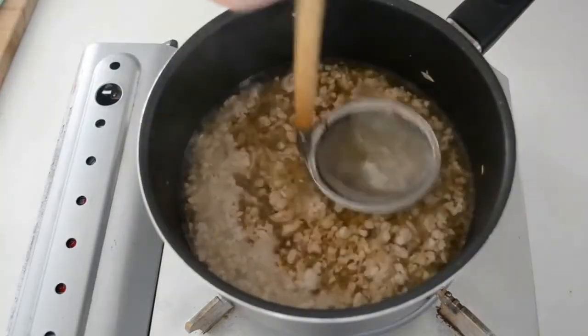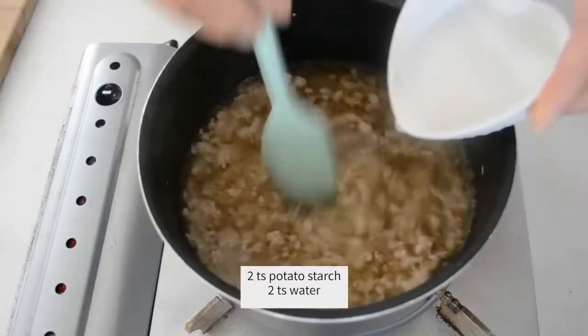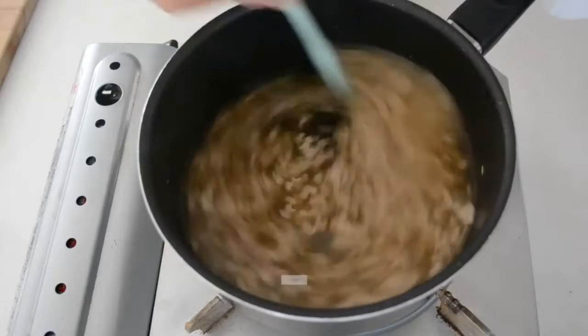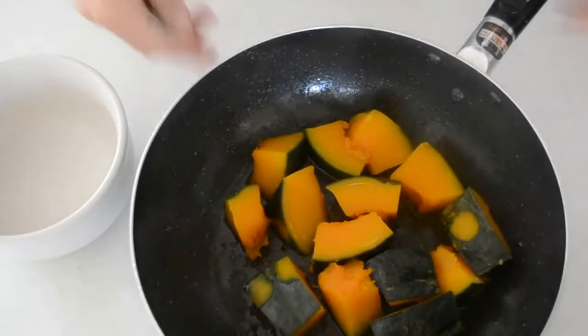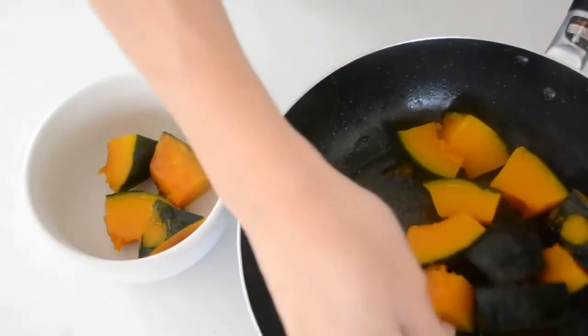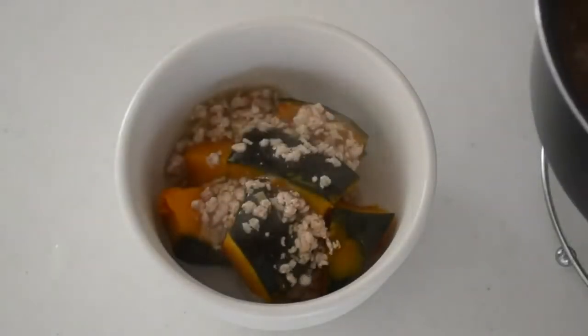Skim off the scum. Add potato starch dissolved in the same amount of water to thicken up the sauce. The pumpkin looks good. Then transfer to a serving bowl and ladle pork sauce over it. There you have your simmered pumpkin with pork sauce.